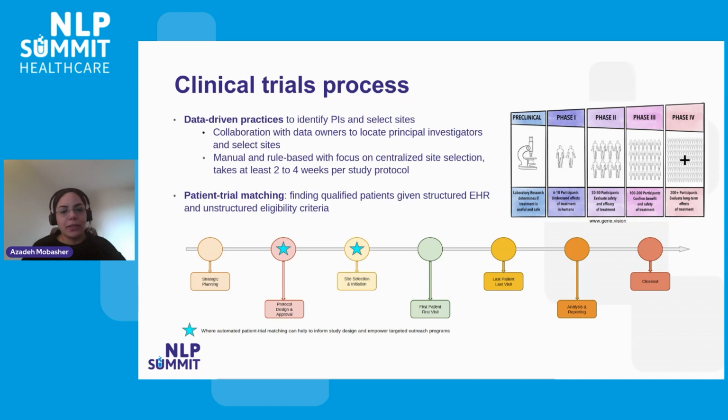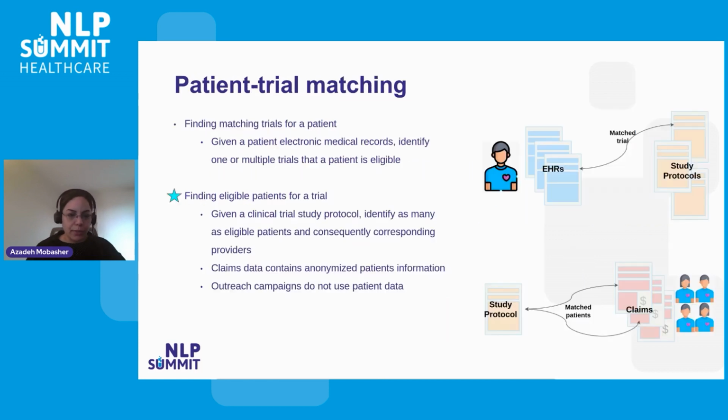Now, given all the stages of a clinical trial, if we can automate a portion of this procedure with a focus on clinical trial matching using AI and NLP functionalities, we believe we would be able to inform study design and empower outreach programs. In other words, we can help with two stages: protocol design and site selection. So now let me explain in more detail what clinical trial matching is and why we think it can empower outreach programs. There are two common ways that the literature refers to patient trial matching.